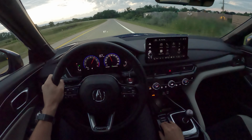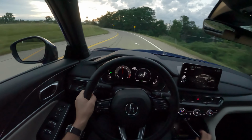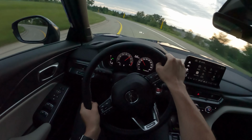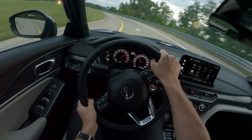Comfort mode, the exhaust valve is closed. In Sport, it opens up a little bit. Sport Plus, it's open all the time. You lose the burbles and pops in sport mode, which is fine.